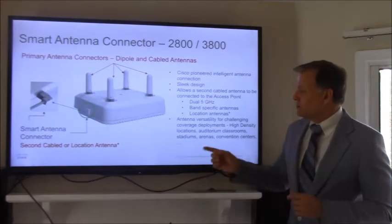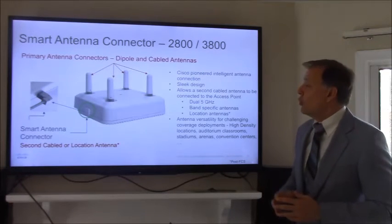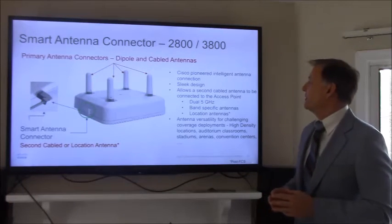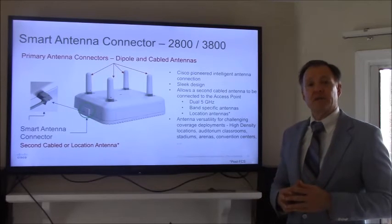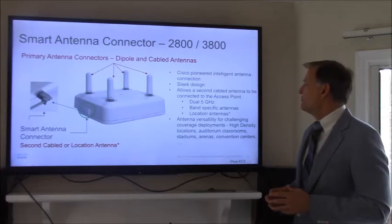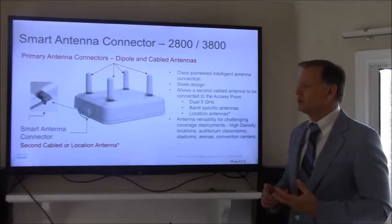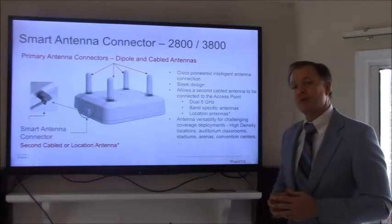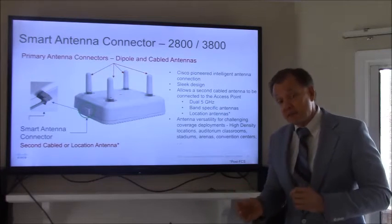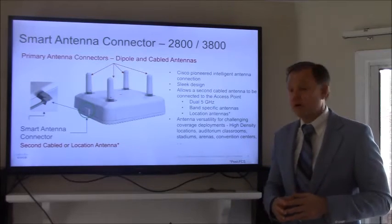But let's talk a little bit about the smart antenna connector, which is a side port that is very sleek in design, that allows you to add additional antennas for either logistics, for location analytics, for additional coverage, for stadium, and those type of deployments. And because it's on the side, it's very easy to attach new antennas without having to remove the access point.